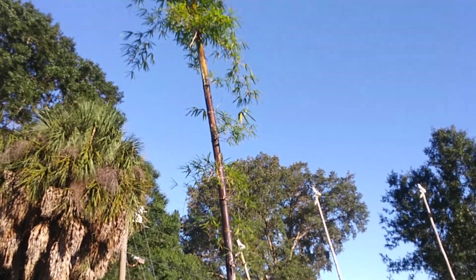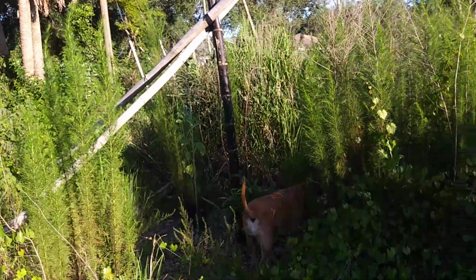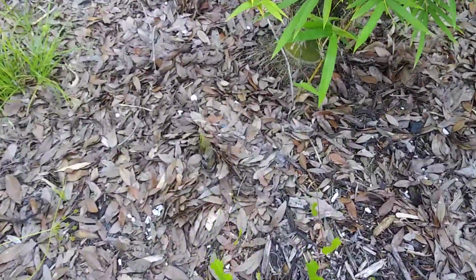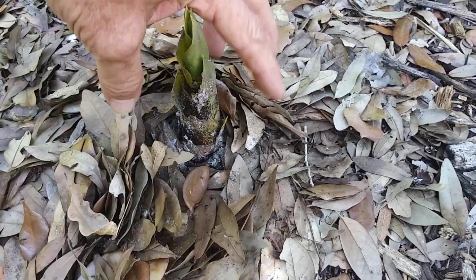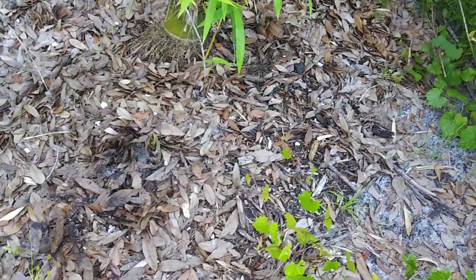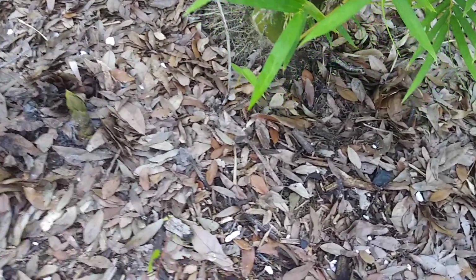And I got my 22 footer here that was in the pot for about a year before I transplanted it. And oh my goodness. I was just coming, I looked at this the other day. I did not see anything coming out of there. And there it is. First shoot there. First time I saw that. So wow. That's awesome.